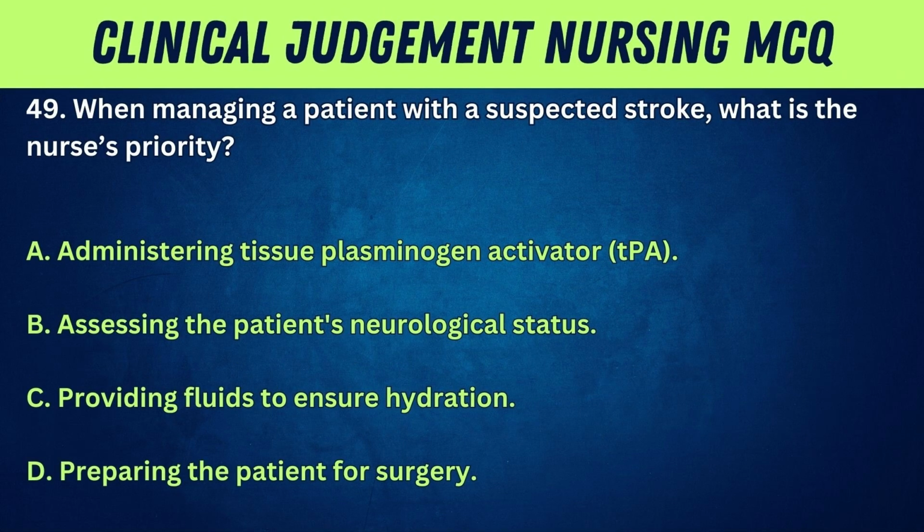49. When managing a patient with a suspected stroke, what is the nurse's priority? A. Administering tissue plasminogen activator, TPA. B. Assessing the patient's neurological status. C. Providing fluids to ensure hydration. D. Preparing the patient for surgery.